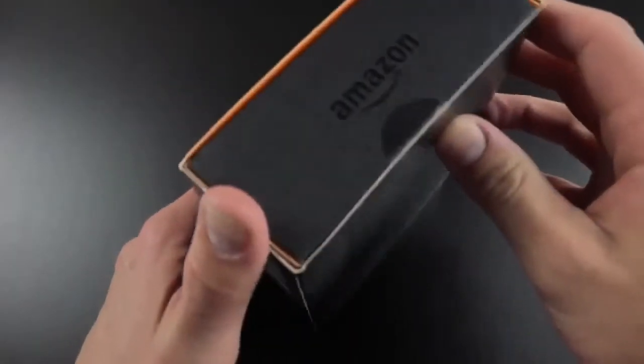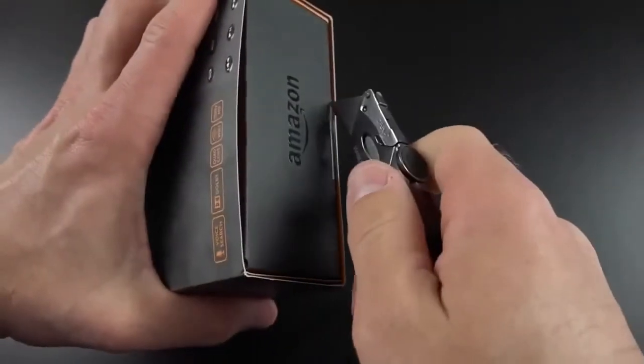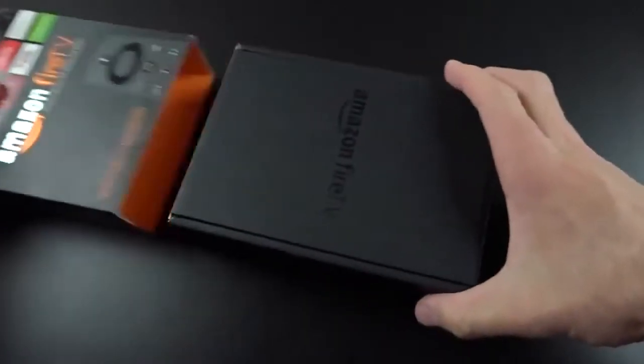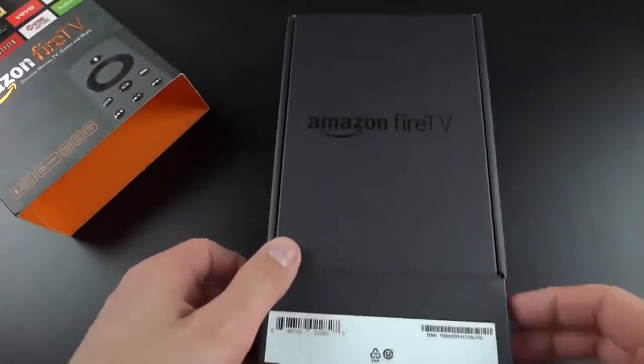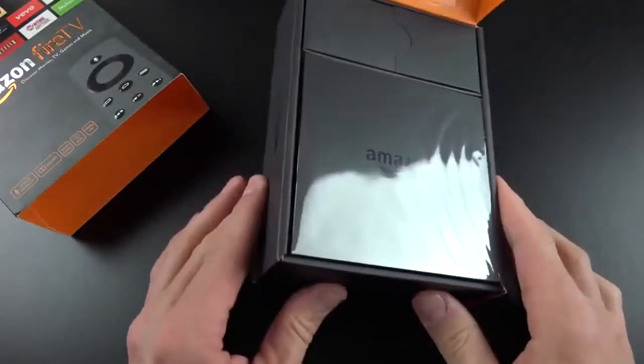All right, so let's go ahead and unbox this thing. And if you've ever unboxed one of the recent Kindles, like the HDX, this is going to be very familiar. I have a little tab here. And we're going to go ahead and slide it out. Amazon Fire TV. We should have a little tab down here to pull to open up our box. All right, just going to crack the lid here. And inside is our Fire TV.